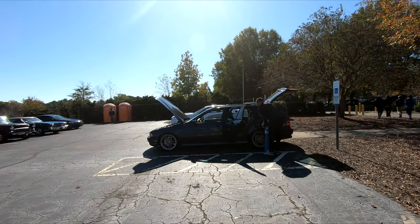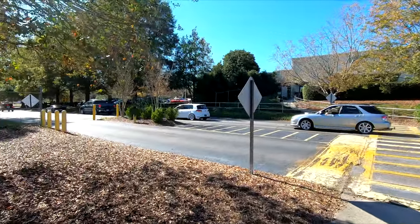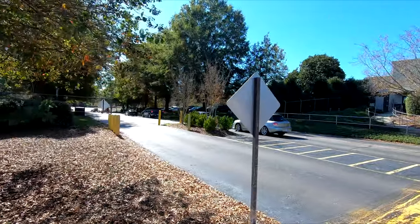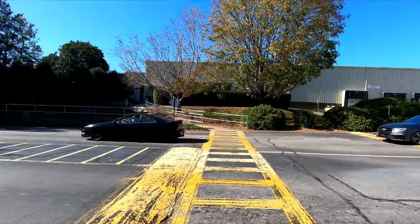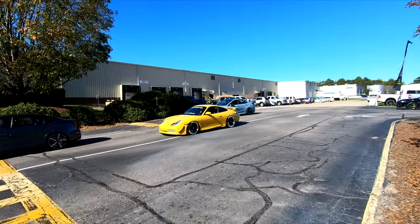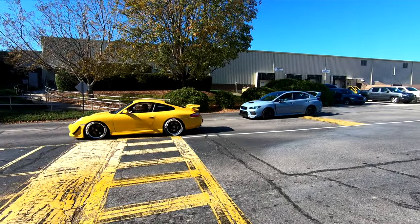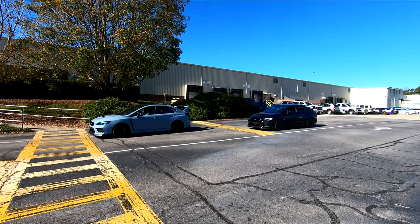When you saw the wreck? Alright, so I'm not gonna go down the end. Everybody's down the end. I'm not gonna go down there. Cops are there. Nice Porsche.